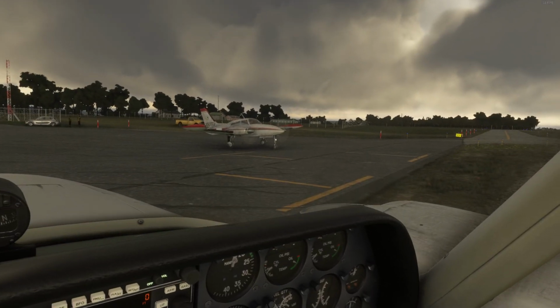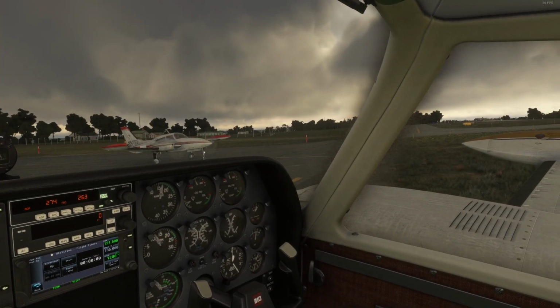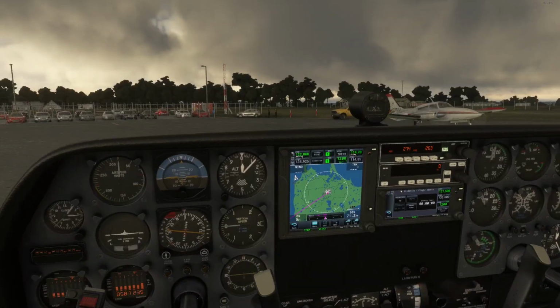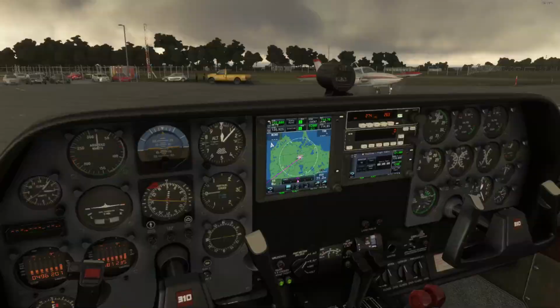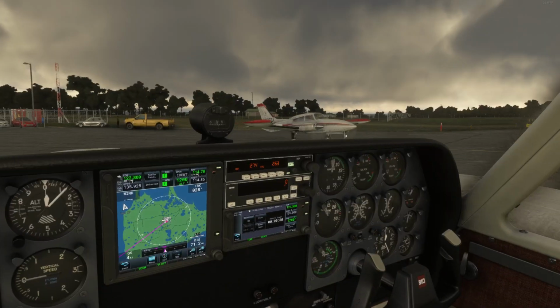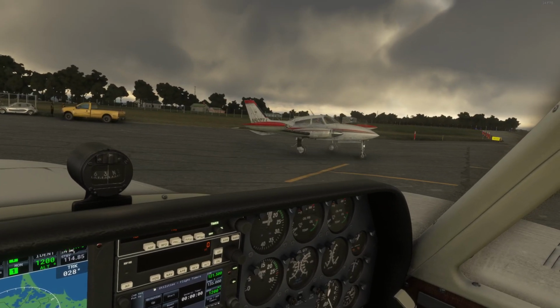Block Island traffic, Oscar Kilo Golf Charlie Romeo, Twin Cessna on the ramp, taxiing to runway 28, Block Island. Let's just go around.